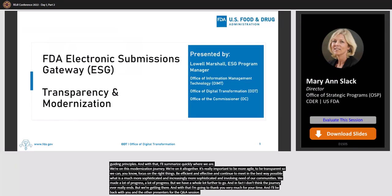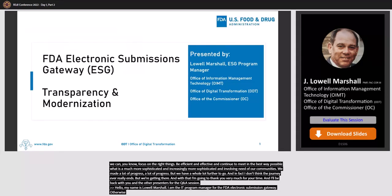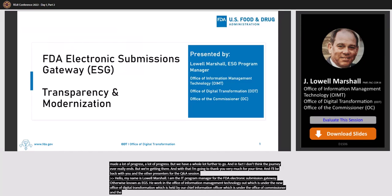Hello, my name is Lowell Marshall. I am the IT Program Manager for the FDA Electronic Submission Gateway, otherwise known as ESG. I work in the Office of Information Management Technology, OIMT, which is under the new Office of Digital Transformation, which is headed by our Chief Information Officer, Vid Desai, which is under the Office of the Commissioner and the current Commissioner, Dr. Robert Califf.